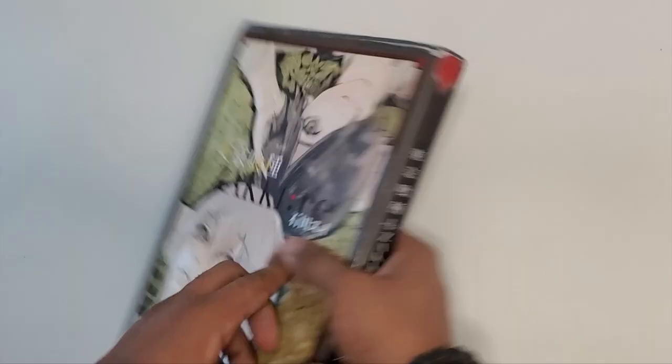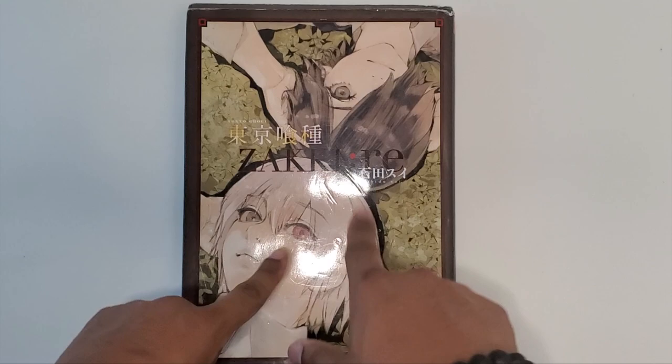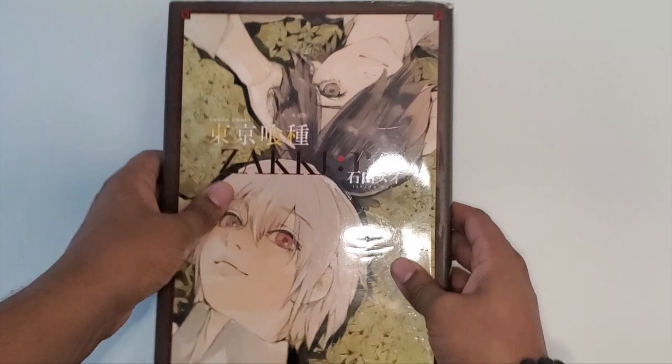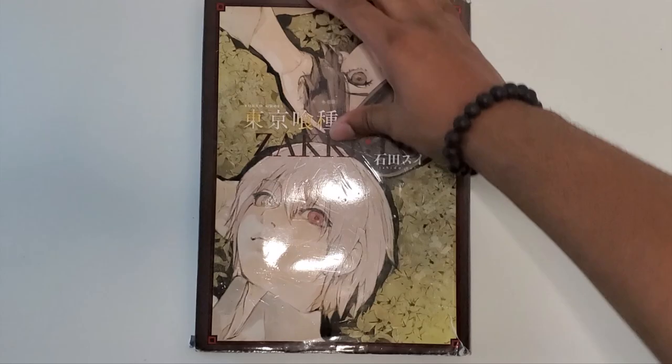But yeah, Tokyo Ghoul, zakki, really. I probably need to get a new art book since this one's tearing apart. These dust leaves, they ruin my art books. Or at least the visual appeal of these. But yeah, get it if you like his artwork. And yeah, on to the next one.